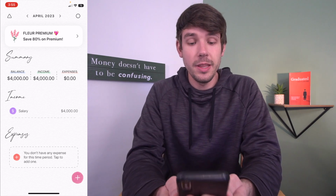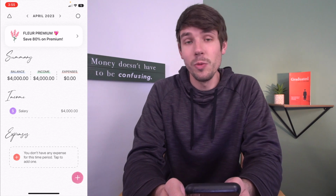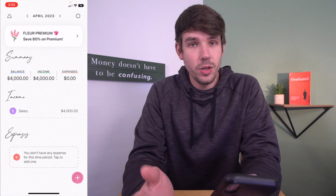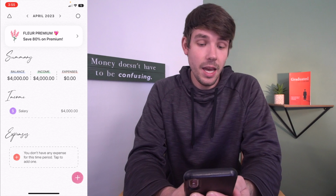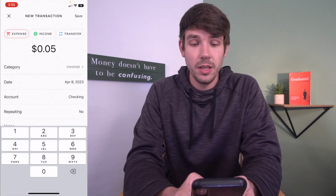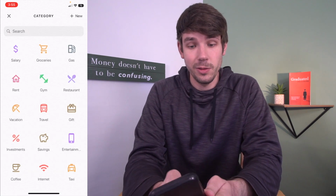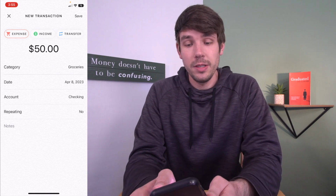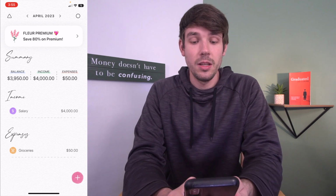Now, the difference between this app and other apps is that with many other apps, you actually have the ability to plan out expenses that you have coming up. So like bills, or saying that you're going to spend $500 in groceries. So far, all that this app has is the ability to add expenses. So let's say you spent $50 at the grocery store. Who's only spending $50 at the grocery store, am I right? That's coming out, we'll say today, and out of checking. We're gonna say save, and now it's gonna show our grocery expense in the expenses category.